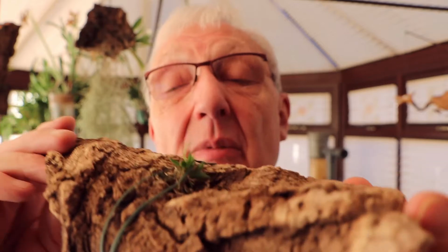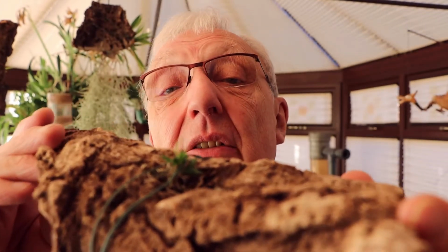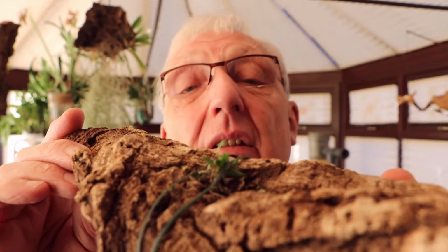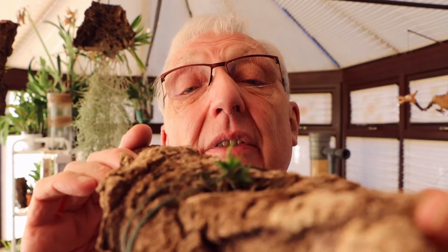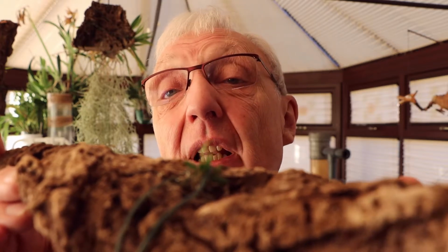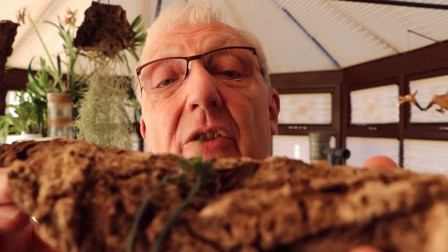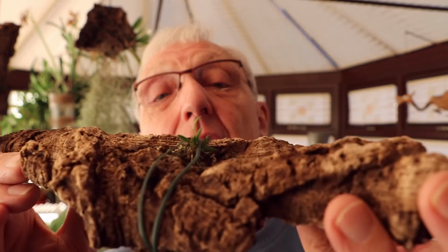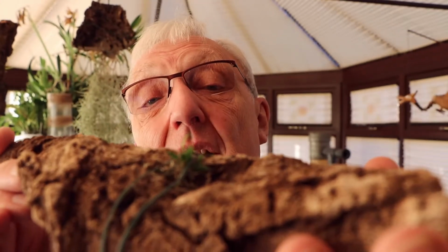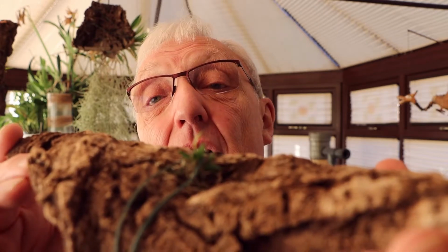I'm seriously thinking about carrying this over to next year, because I think this is going to be worth following for another 12 months and just seeing where we go. Will it survive? Will it develop into something a lot bigger? Or after all this, will I lose it? Who knows? So this is Talumnia hawksiana.